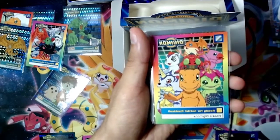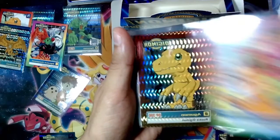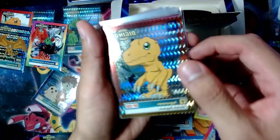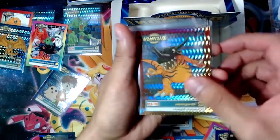Gabumon. That one's sick. And then just the cool. Y'all remember Rookie, the episode when Gabumon didn't have his skin on? Yeah, he took off his skin. That man was raw dogging it like Winnie the Pooh, just a shirt. Just walking around. Agumon. That card is sick.